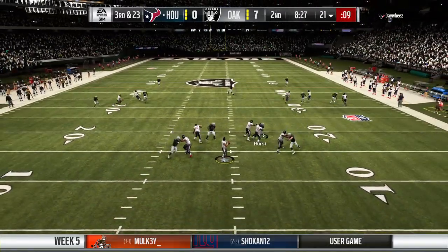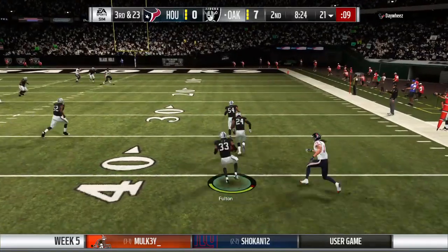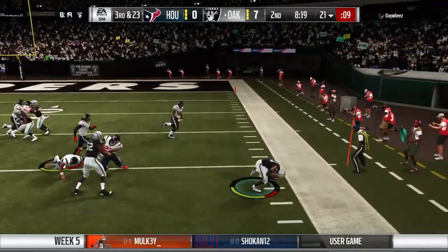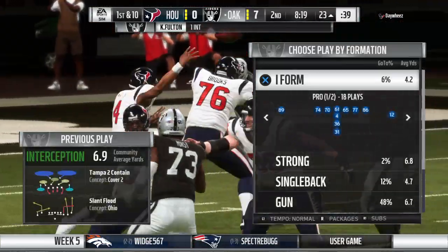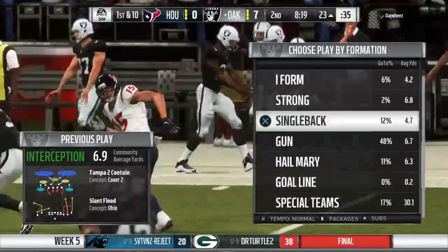From the gun, here's Watson. And he fires one that's intercepted. Picked off at the 39. He won't go down. They're trying to resurrect his confidence. Last week was a disaster. 5 interceptions in that loss, and another pick there.